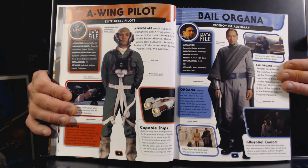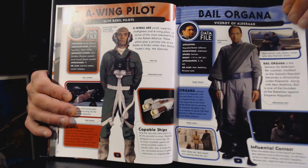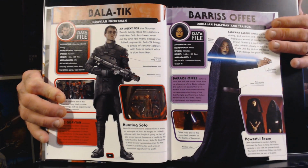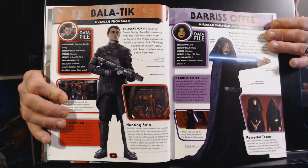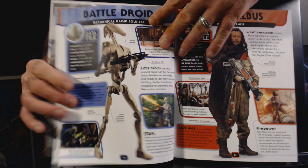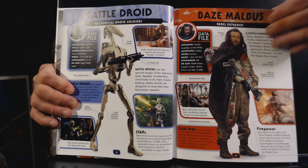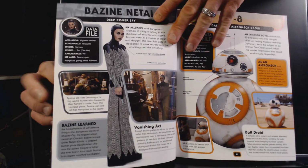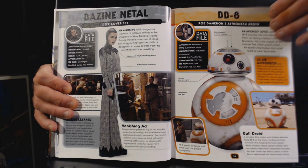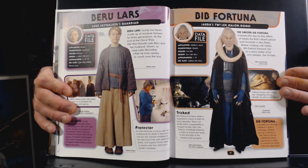A-Wing pilot, Bail Organa. Each of them have these data files, which are cool. Oh, what is that? Balatik, and Barriss Offee. Battle Droid, Baze Malbus, Bazine Netal, BB-8, Beru Lars, and Bib Fortuna.